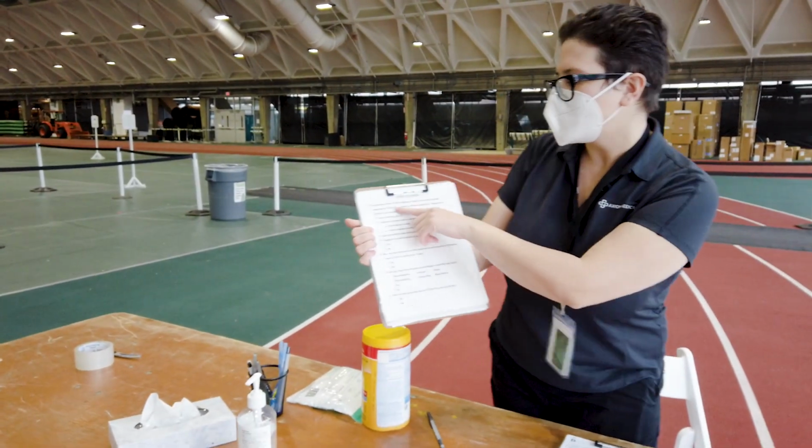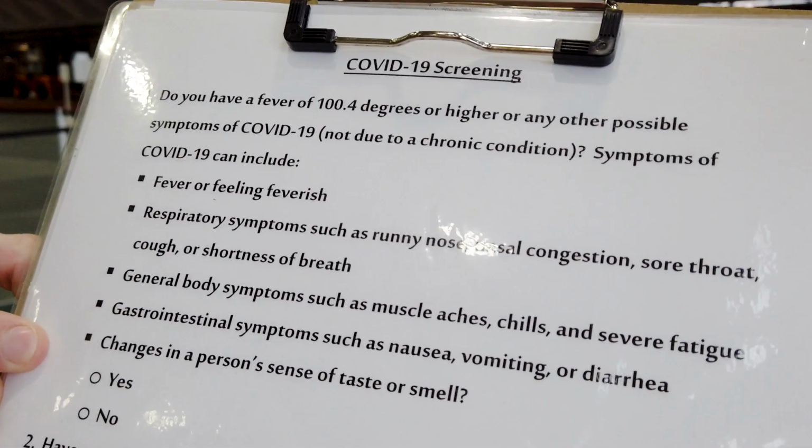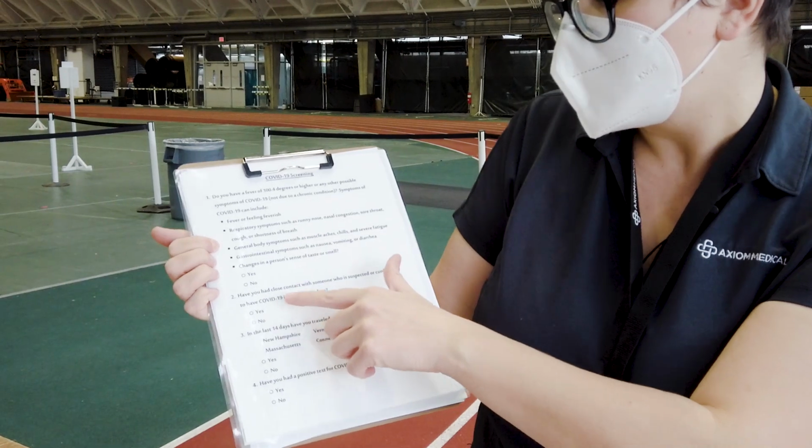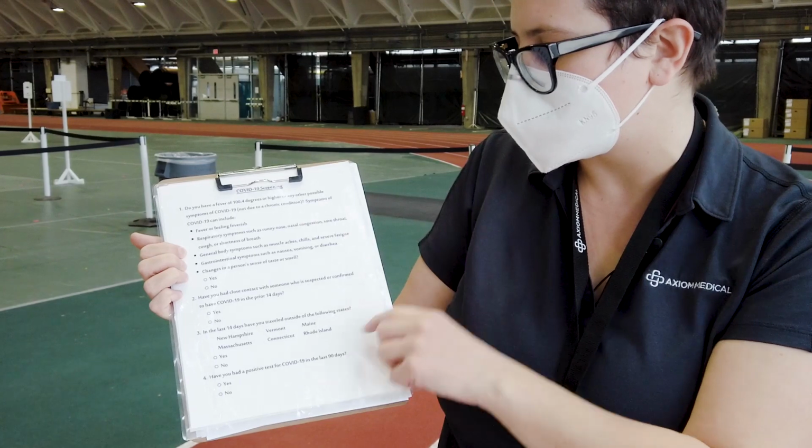You're going to be asked, do you have a fever of 104 or higher? Any possible symptoms of COVID-19? Do you have a change in sense of taste or smell? Have you had close contact with someone who's suspected or confirmed to have COVID-19 in the prior 14 days? In the last 14 days, have you traveled outside of the following states, which will be the New England states? You're not going to be allowed to travel outside of those without entering into quarantine. Of course, when you come back, most of you have traveled outside, that's fine.